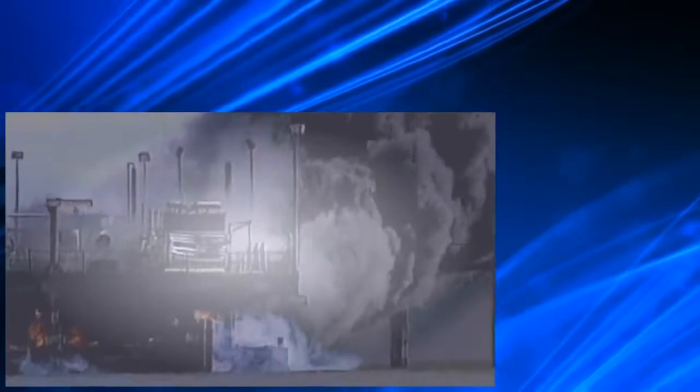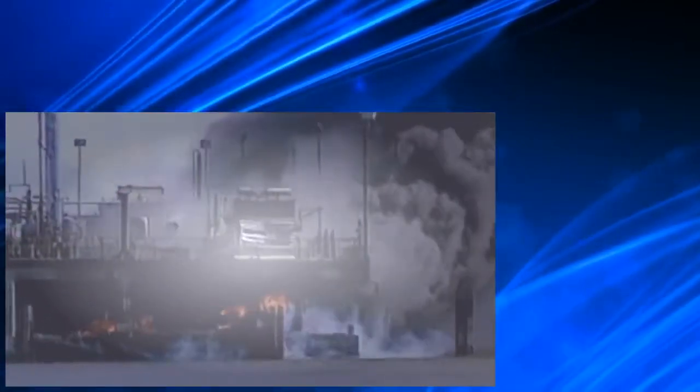Offshore oil rigs caught fire and exploded. 16 workers are confirmed dead there. More than 150 are missing, and they are presumed to have suffered from burns when an explosion tore the oil platform apart.